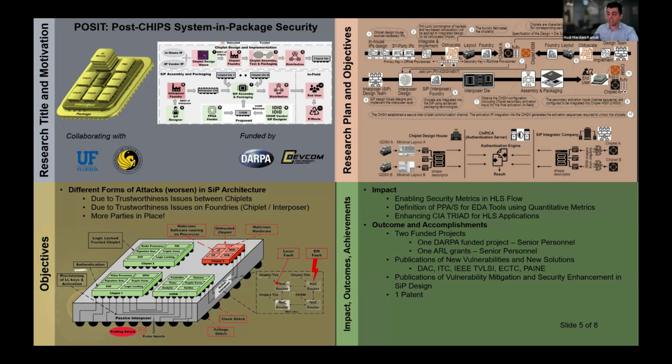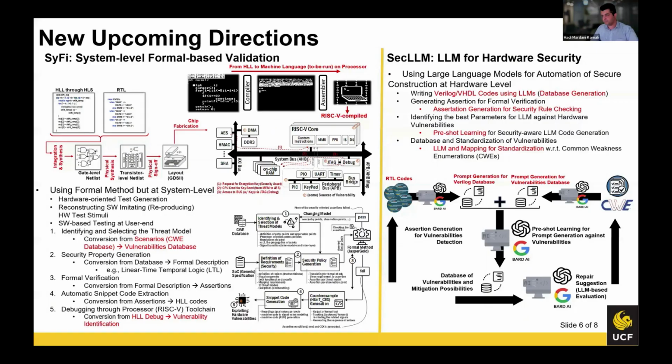So many more mitigation techniques, so many more solutions, even coming from 2D to this 2.5D and 3D architecture, should be revisited again, making sure that those solutions can be migrated here as well.